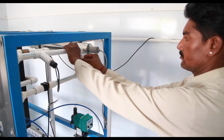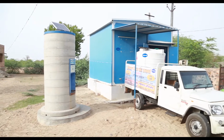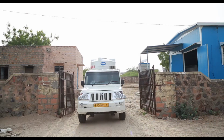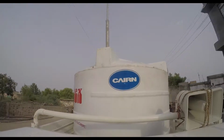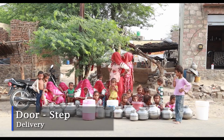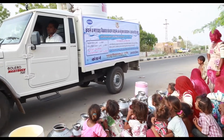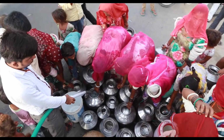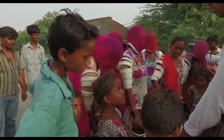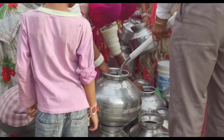In addition, Cairn India has partnered with a few local entrepreneurs to run a water on wheels system called Jalarath. These vehicles provide doorstep delivery and last mile connectivity. A nominal fee of 5 rupees is charged for 20 liters of purified RO water, with a little extra for doorstep delivery and chilled water.